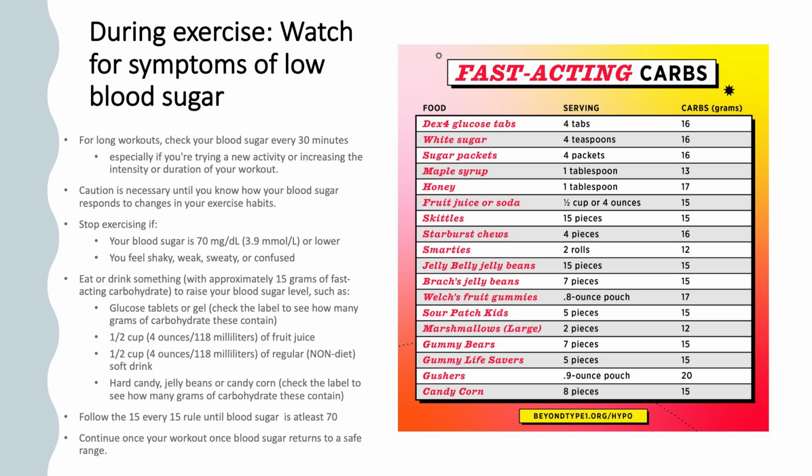I have a little table here to the side with a list of fast-acting carbohydrates. It's kind of odd, but it is recommended to carry with you some hard candy or jelly beans. If you look over there, it does note that Jelly Belly jelly beans, 15 pieces, correspond to 15 carbs. On the other hand, you can also take 4 ounces of some type of fruit juice or regular soda, not the diet or zero branded soda. And of course, we will only continue your workout once your blood sugar returns to a safe range.